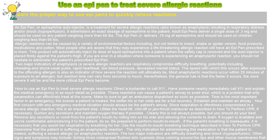Establish and maintain an airway. Your first concern with any emergency medical situation should always be the patient's airway. Since respiration is oftentimes compromised in a severe allergic reaction, this is an important step. Utilize the head tilt, chin lift, or jaw thrust maneuver as described in How to Perform CPR, if necessary.